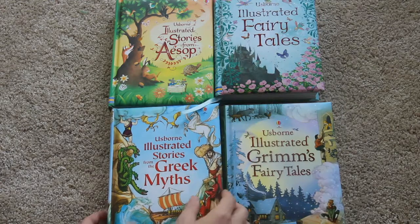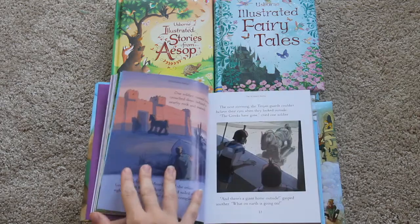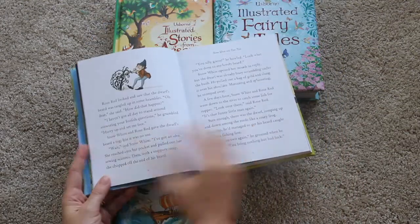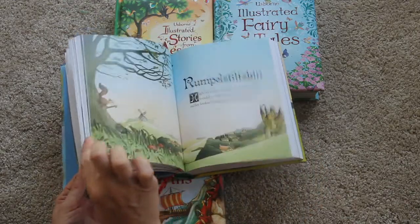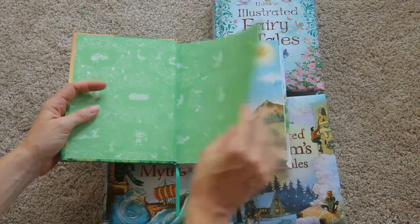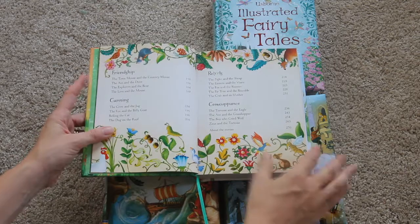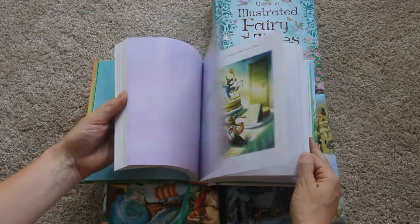And then here is the Greek myths. It's very similar to the illustrated fairy tales in terms of the styles of the pictures. And then these are the Grimm's fairy tales. And these ones, there's more fairy tales in here, but there's less illustrations in them. And then these Aesop stories also have more stories in them. And they're actually categorized by the different topic. And there's a lot more of them in here as well, so more text and less pictures.